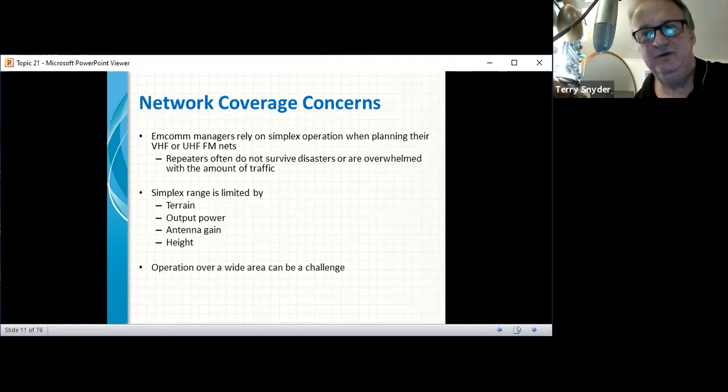And those of us who are down a little bit lower, things get in the way: terrain and so forth, antenna heights, the gain of your antenna, and the output power from your radio. That all affects your Simplex operation. And you need to be able to continue an operation over a wide area, and it can be challenging. But when you get used to working Simplex, and those of us who were around before the proliferation of repeaters did an awful lot of Simplex.